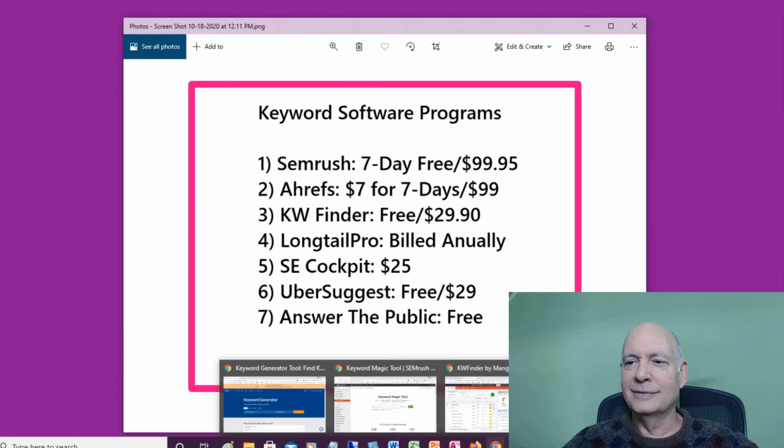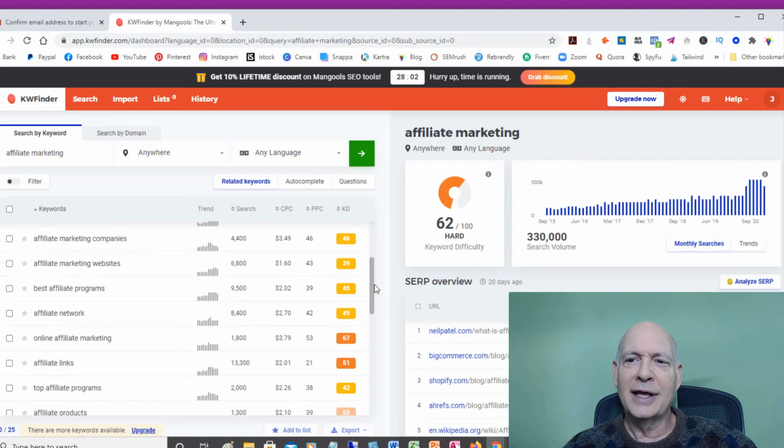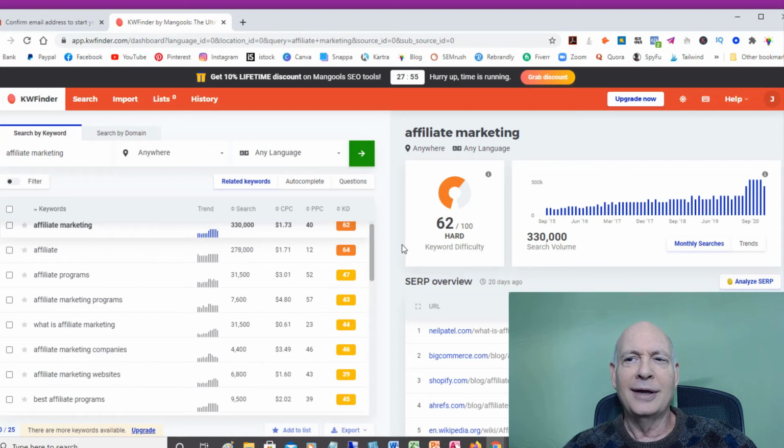Let me go to KW Finder. I've used this in the past and I've been happy. It also has a limitation on how much the free account will give you. You see, then it starts blocking it. But you probably get away between this and Uber. I'd probably go with KW Finder.